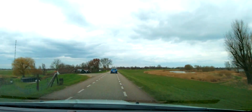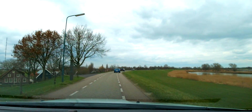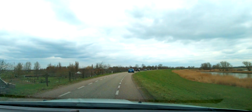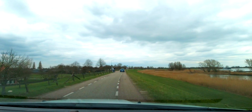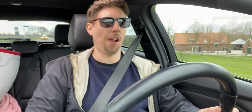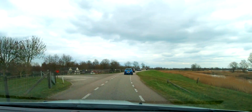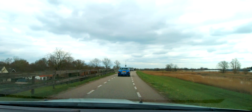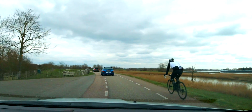I mean, I can't go much faster anyways, and it's not that safe. You got a couple of bikers around, you got a couple of people walking, sometimes oncoming traffic. So no, I'm happy with the traction control for this bit of regular road. Let's catch up to our buddies. So the guy up front setting the pace.